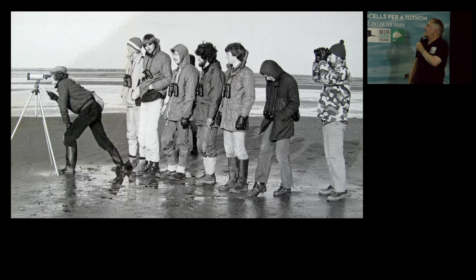Everybody lined up here looking to see what was flying past using a telescope on a tripod, which was really great. The amazing thing, when I was looking at this photo, and I don't normally talk about my sort of background, is that every person on that photograph who went to the same university is now professionally involved in bird conservation. It's unbelievable that that number of people could be so enthralled to take an interest in bird conservation in their 18, 19, 20 year age period.